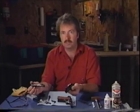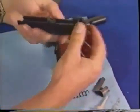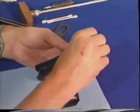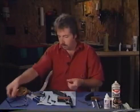And that's all there is to the proper disassembly of the Stealth gun. It reassembles basically just like a standard gun, other than the way the guide rod works. Go ahead now. Put our safety glasses back on.